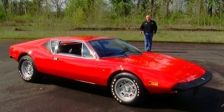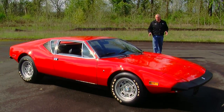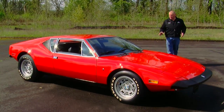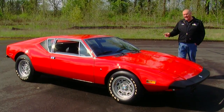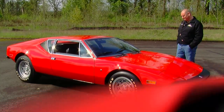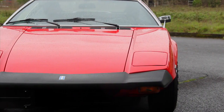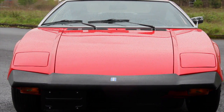They made about 6,000 De Tomaso Panteras between 1971 and 1974, and although these cars have this distinct Italian styling, they're powered by a mid-mounted Ford 351 V8. And because of that, you can have this car serviced at your local Lincoln Mercury dealer. It was designed by an American who was working for Ghia at that point. All of these cars that were sold in the United States had Ford part numbers on all the parts.